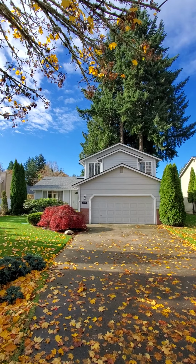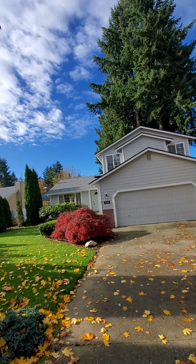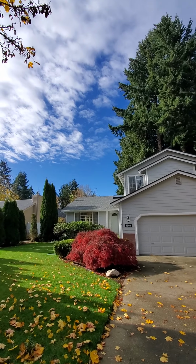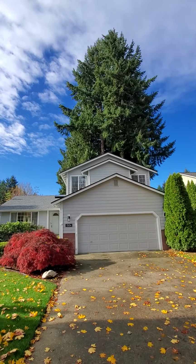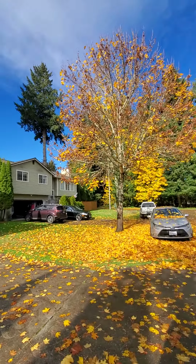Hi guys, I'm out in front of Maple Ridge. This one is Hardy Board Siding, new or newer roof, and the paint looks real good. I made a real quick lap around the outside and then just got the door open.